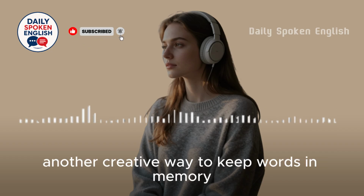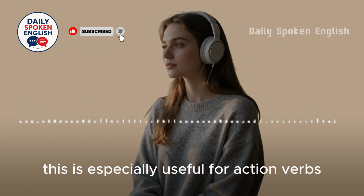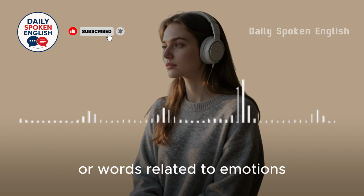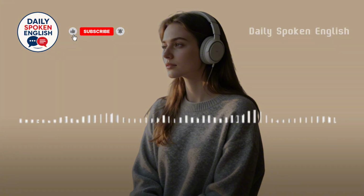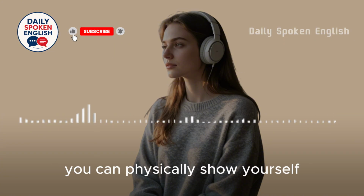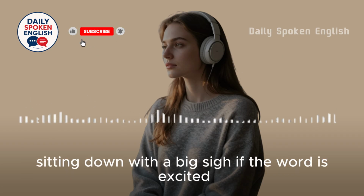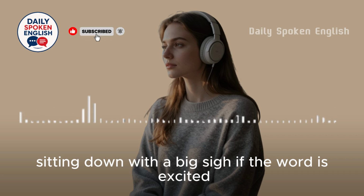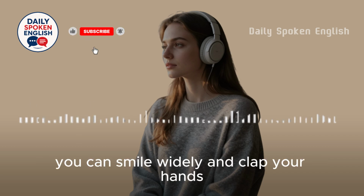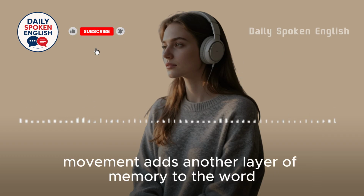Another creative way to keep words in memory is to act them out. This is especially useful for action verbs or words related to emotions. For example, if the word is exhausted, you can physically show yourself sitting down with a big sigh. If the word is excited, you can smile widely and clap your hands. Movement adds another layer of memory to the word.